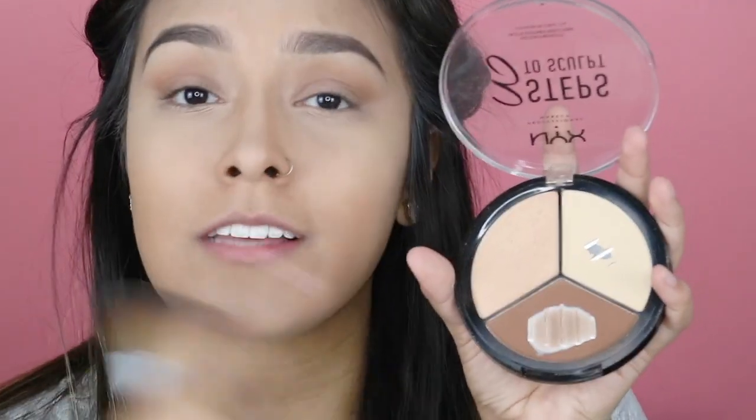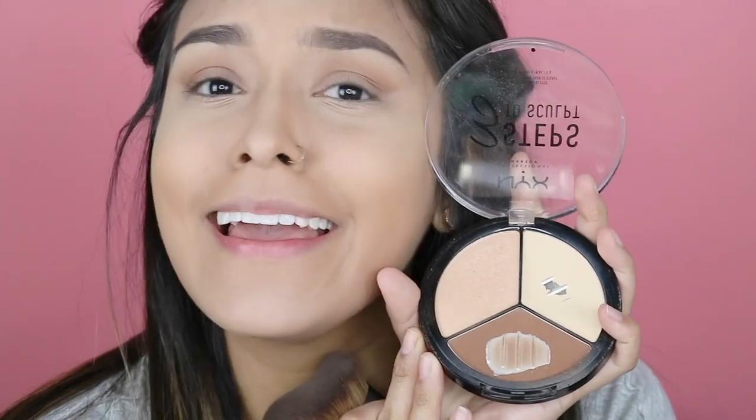So I'm going to contour with my NYX 3 Steps to Sculpt palette. Clearly I love this palette since it's almost gone, and I have some other ones, but I just keep coming back to this little thing. So I'm gonna use this color here, clearly the only dark shade, with my Sculptabuki Ego Tools brush, and just kind of take it up.